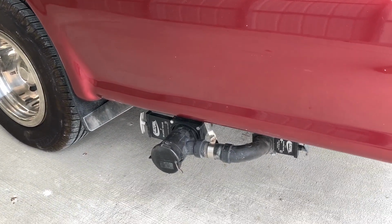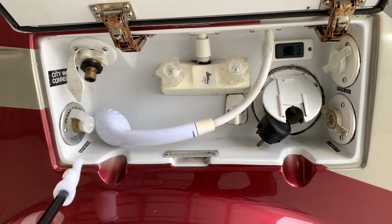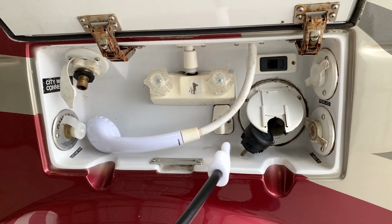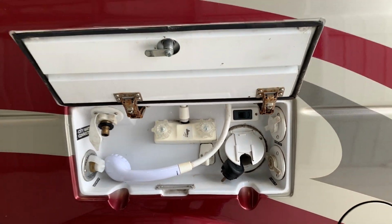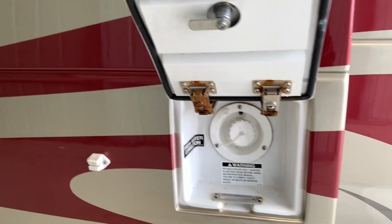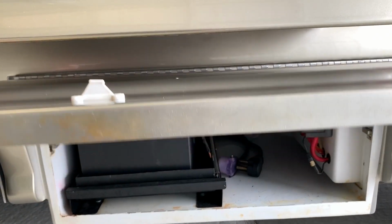Got our black and gray water tank dumps, gasoline tank. We've got our city water connection, black tank flush, outside shower valve, shower hose, short power cord, telephone jack, and cable TV. Gonna fill our onboard freshwater tank right here. So these doors, if the slide out is in, will catch on this, but since the slide out is out, these doors cannot catch and hang.